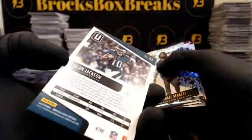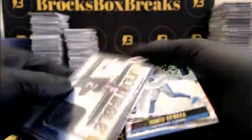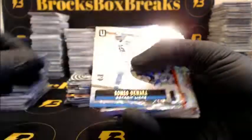Got to 129 Gary going out to the Packers. Jackson for the Eagles to 200. Leonard for the Colts out of 150. We got Ingram for the Ravens, so 129. We got Michel for the Patriots, undeniable. Okwara going out to the Lions out of 75. Bailey for the Chargers to 200.